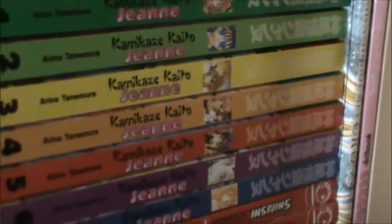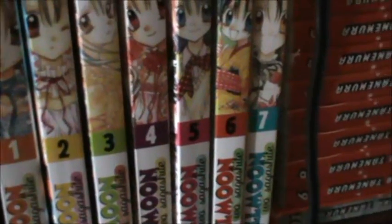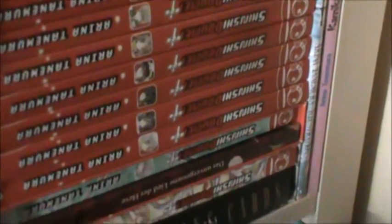And on to most of the mangas I acquired the last 2 months, and those are, for one, the Kamikaze Kaito Jeanne manga series by Arina Tanemura, the Fullmoon Wo Sagashite manga series by Arina Tanemura, the Shinshi Doumei Cross series by Arina Tanemura, and the 10th and 11th volume are the special editions with the fairy tale book and the playing cards, which I have here, because it would be quite a pain to get them from down here out every day.